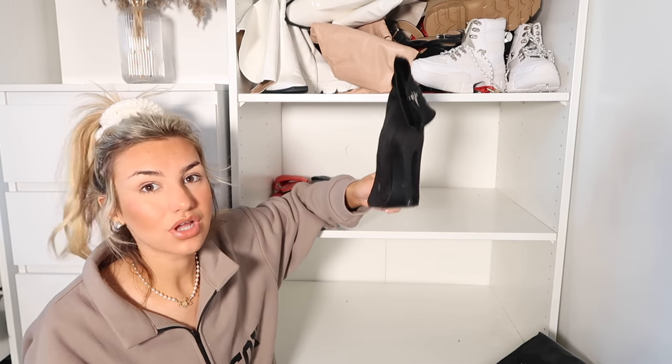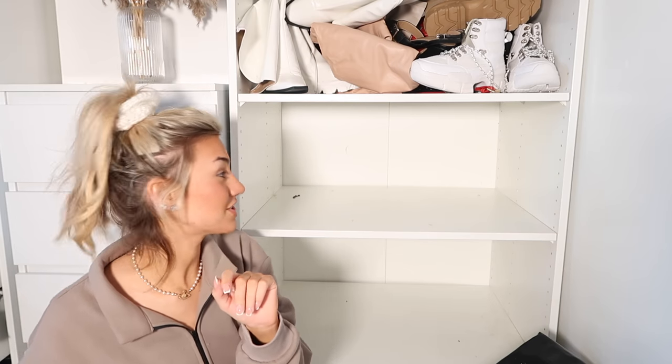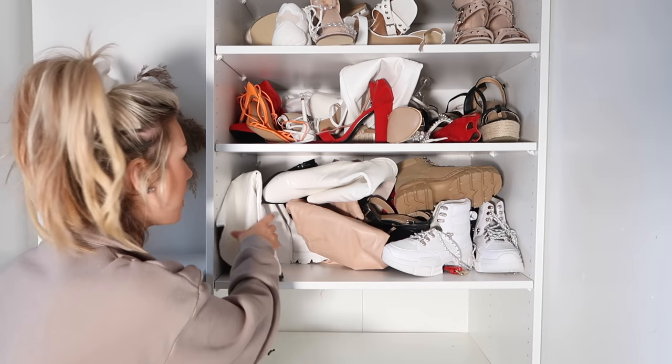Sock boots again. I just can't see me wearing them. These little sandals, they can get sold. I literally have never worn them. I took them to Ibiza and never wore them, so yeah. Now onto this shelf. I'm definitely not selling them.